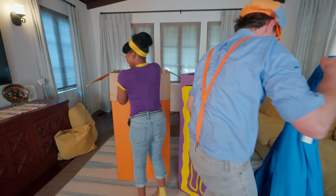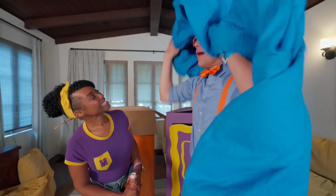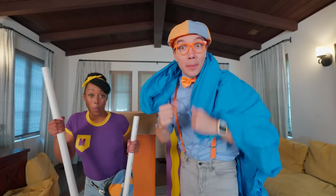Whoa, look! A PVC pipe? Ooh, that'll be a fun plastic pipe where we can maybe hang something. Or use it as a trumpet. And we can use this as a superhero cape. Yeah, super Blippi. Maybe just the roof. Well, I think we better get started building this fort. Let's do it!